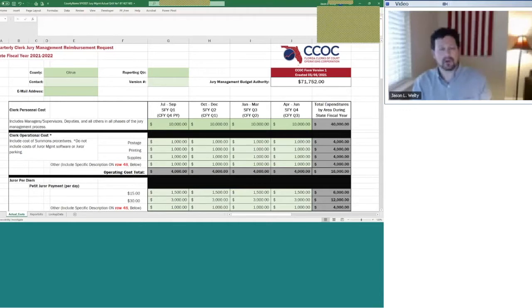It's one where it will definitely eliminate at least 4 reports a year. So there will be no more jury management estimate form. So we will just have a reconciliation or an actual expenditure / reimbursement form. And that's what I'm going to show you now. So hopefully you can see what I have here on the screen.